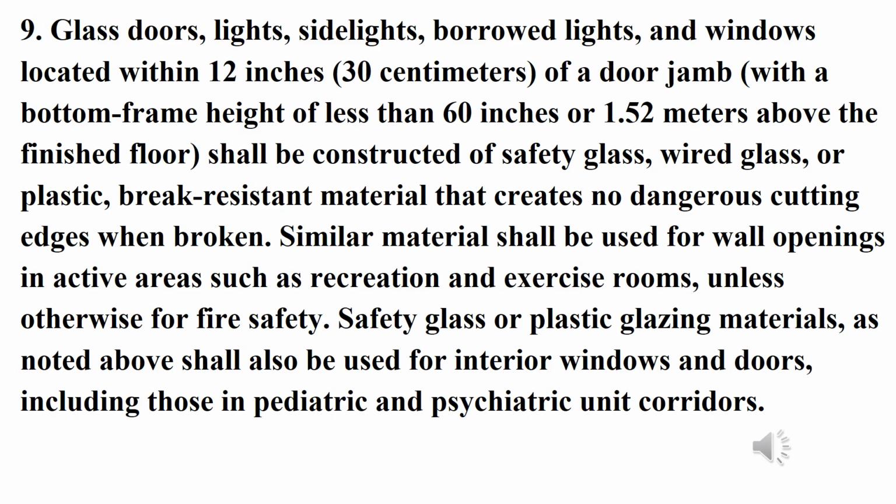Number 9, glass doors, lights, sidelights, borrowed lights, and windows located within 30 centimeters of a door jamb with a bottom frame height of less than 1.5 meters above the finished floor shall be constructed of safety glass, wired glass, or plastic break-resistant material that creates no dangerous cutting edge when broken. Similar material shall be used for wall openings in active areas such as recreation and exercise rooms, unless otherwise required for fire safety. Safety glass or plastic glazing materials, as noted above, shall also be used for interior windows and doors, including those in pediatric and psychiatric unit corridors.